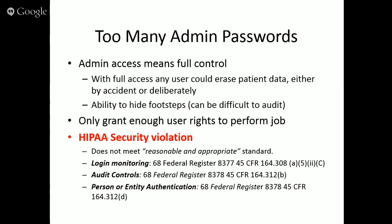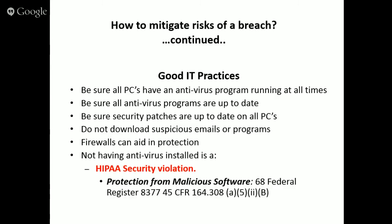Too many admin passwords. You don't want to have that. You want to make sure there's only one admin, maybe two, which means full super user access to the system, because that would be violating multiple areas of HIPAA if you have everyone as an admin unless they absolutely need to, and if they do, that needs to be in written policy as to why they have full admin access.